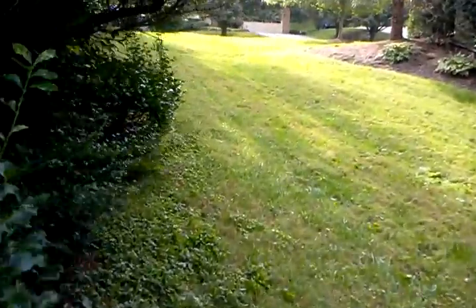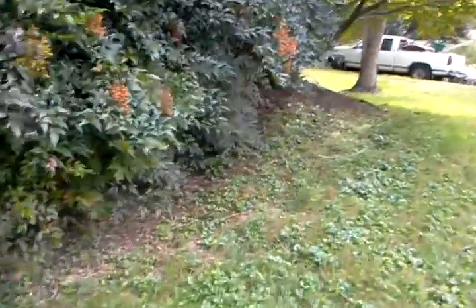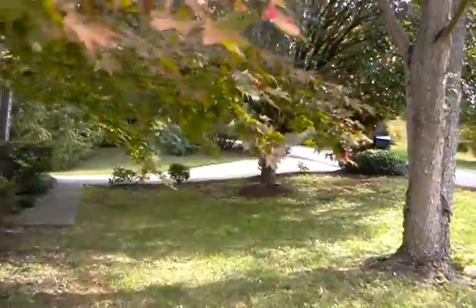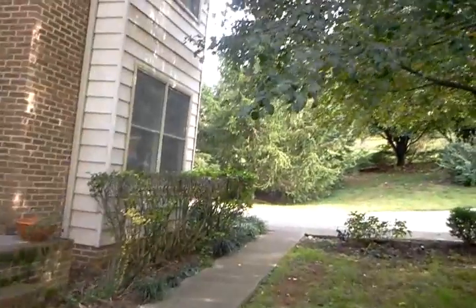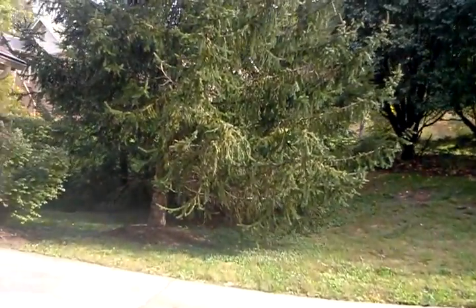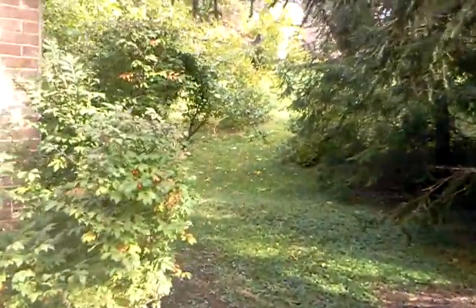So this is kind of the scope of the work. Once we do the front and the far right side, we'll only have enough leftover area to do, I guess, really the heart of the back lawn. And so we're back here again.